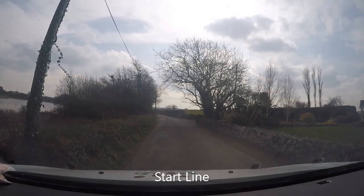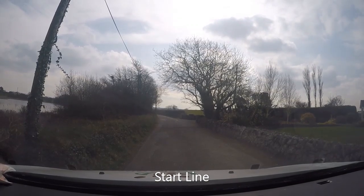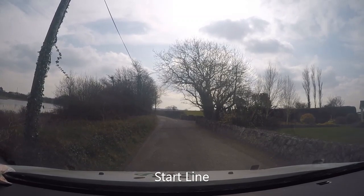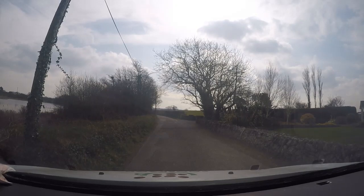Well, here we are on the famous Ballintotis 4-mile course as we lead up to this year's Ballintotis 4-mile road race. We're just at the start line here, which obviously will be a very different scene on Thursday, April the 21st. The expectation is in the region of 1,000 plus runners will be here and ready to go.